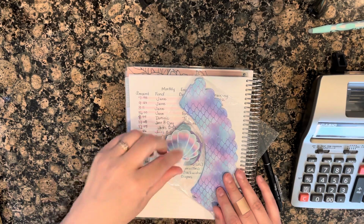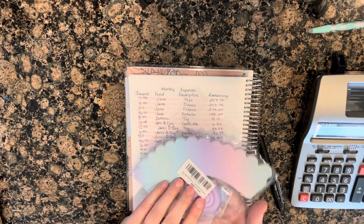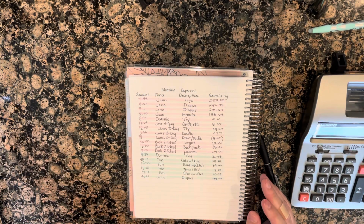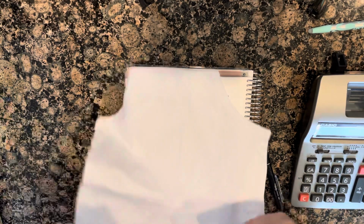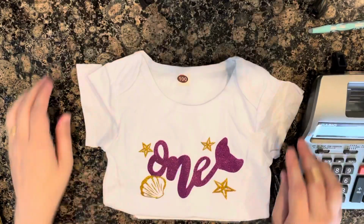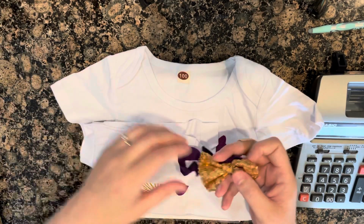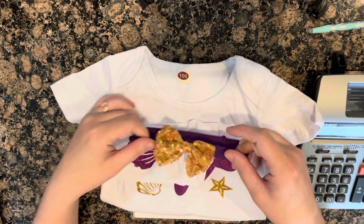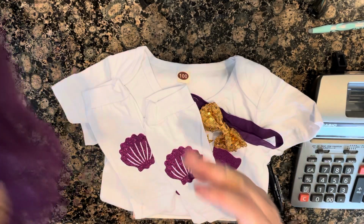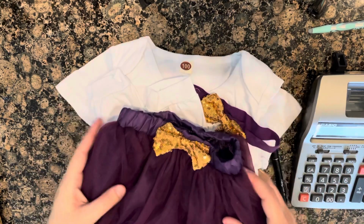I got these little placards that you stick in the cupcakes, and then these go around the cupcakes. And then I got her this little cute outfit. She's a big girl, she's like 18 to 24 months, so if you're wondering why this is humongous, this is her little shirt, and it came with a bow and these little leg warmer things. And here's the little skirt for it. So that's her little outfit for her birthday.